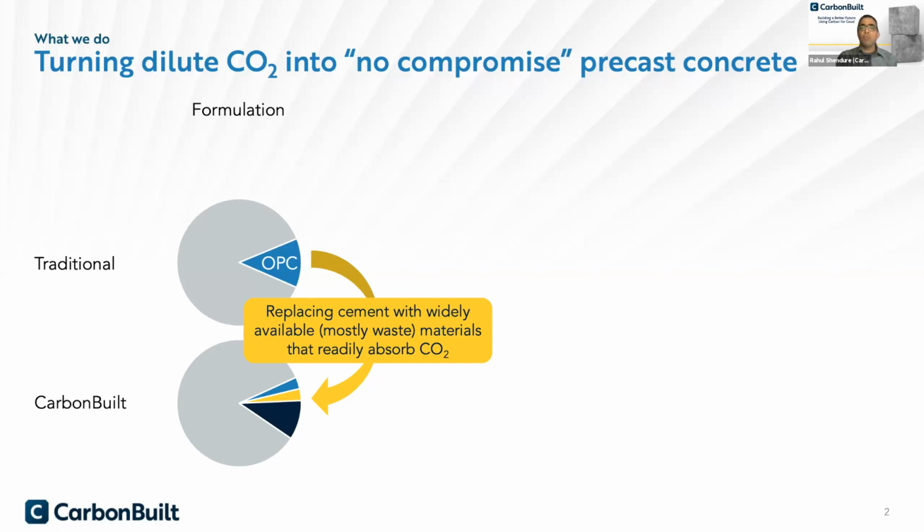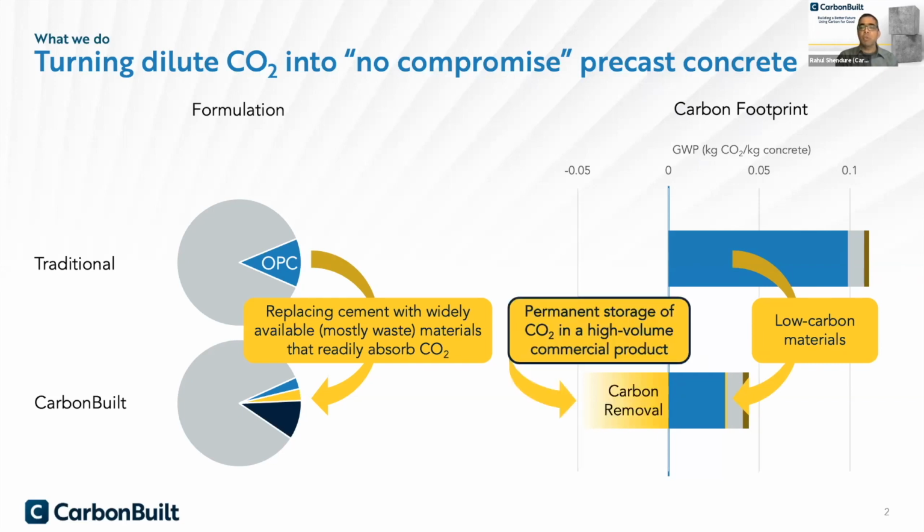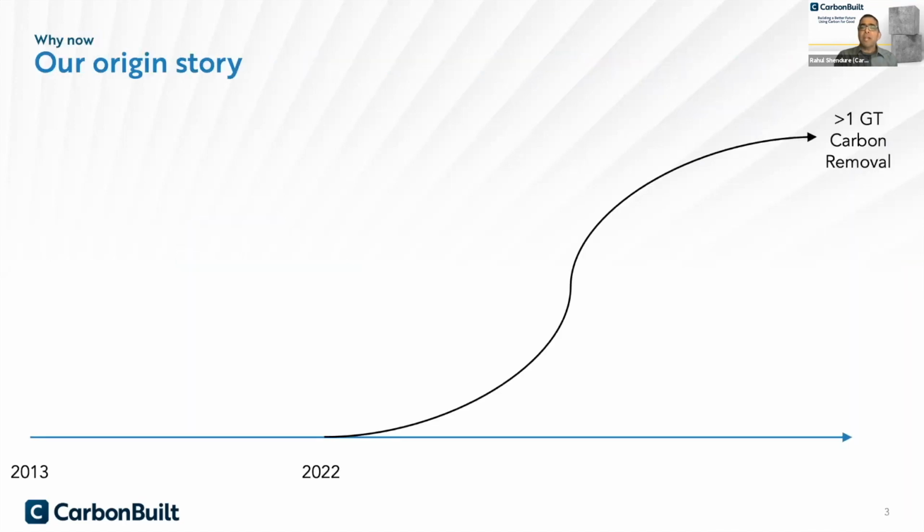This delivers two major changes to concrete's carbon footprint. The first comes from the lower embodied carbon in the materials. The second, our focus today, comes from the electricity-driven permanent removal of CO2 into a high-volume commercial product. Beyond the carbon benefits, our use of waste materials and our efficient curing process means that our technology is a source of increased profits rather than just a cost, and this drives our scalability. Absorption of carbon dioxide into precast concrete is a gigaton scale opportunity.